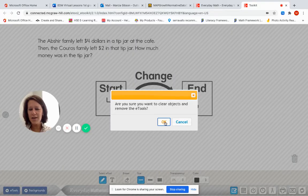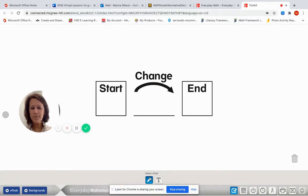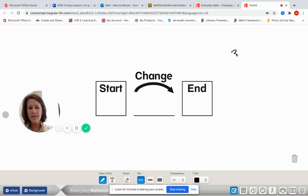Okay, let's try it again. This time, let's do the penny drop that you've talked about in class. Okay? All right. At first, I put 3 pennies dropped on the plate. And then I dropped 5 more pennies on the plate. How many pennies are on the plate now? Where do those numbers go?